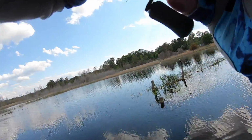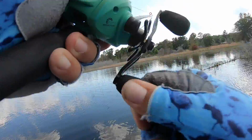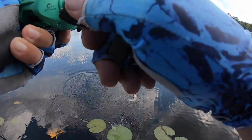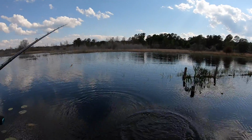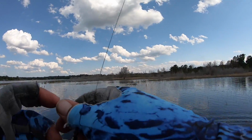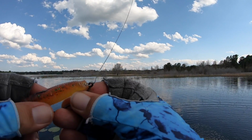It's another one. Oh yeah, this one's a little better. Come on. Yeah, there we go. He's not big either, but he's better. Woo-hoo. Oh, and quick release. But still got my swim bait. Man, they love this. I'm quite impressed.